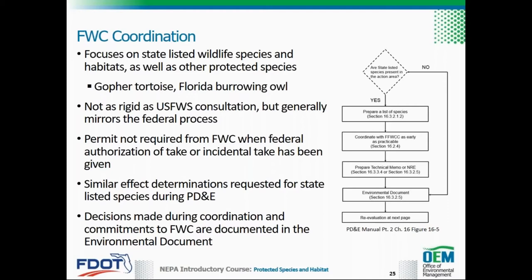Decisions made during coordination and FDOT commitments to FWC should be documented to facilitate the transfer of information and commitments to subsequent project phases. Any assumptions such as road alignments and/or conditions such as species-specific surveys that are associated with FDOT's commitments to FWC must be included in the environmental document. Some of these commitments may be part of a permit or permit conditions in future phases.